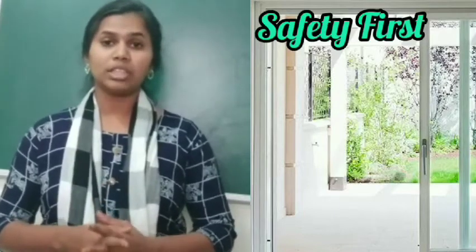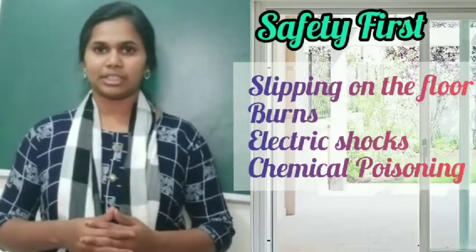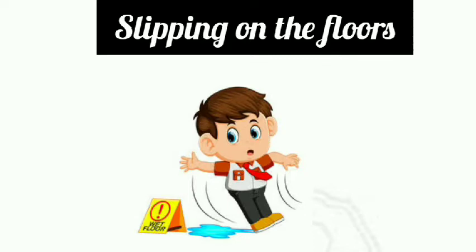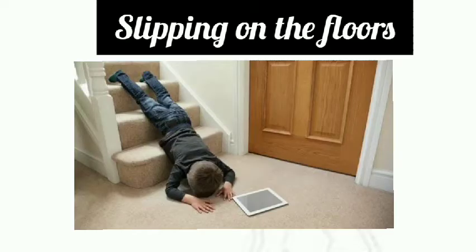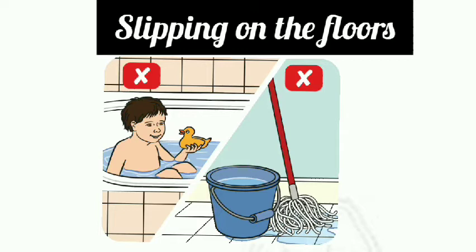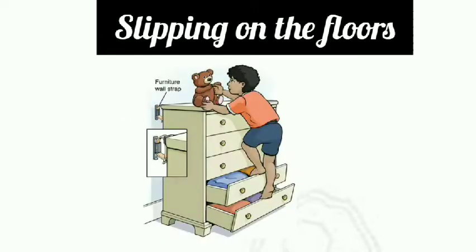Injuries at home are mostly caused by slipping on the floor, burns, electric shocks and chemical poisoning. Now, we'll see what rules we have to follow to be safe at home. Slipping on the floor. A person can slip and fall on a wet floor, trip over scattered toys or stumble down the stairs. To avoid such accidents, keep the floors at home clean and dry. Take care that the bathroom and the kitchen floors are not slippery. Do not leave your toys and other things lying on the floor. Use a step ladder or a stool to reach something placed high.